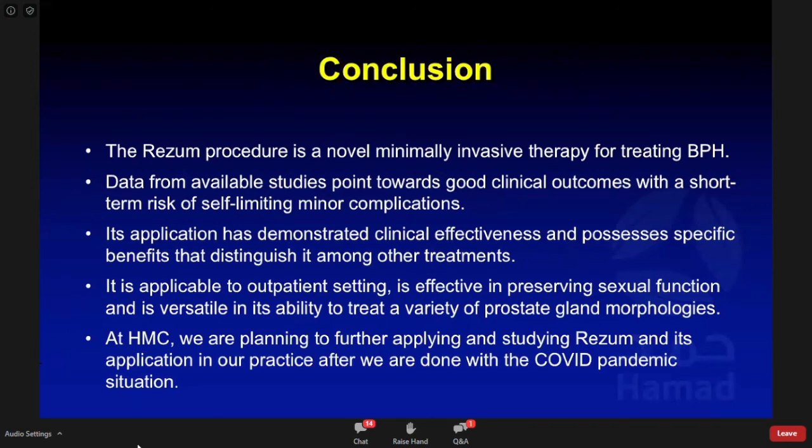At HMC, we are planning to go further in applying and studying Rezum and its application in our practice after we are done with the COVID pandemic situation.